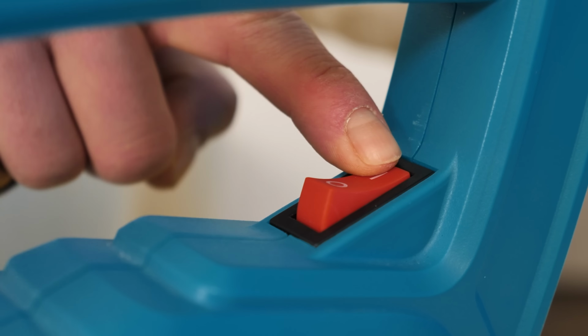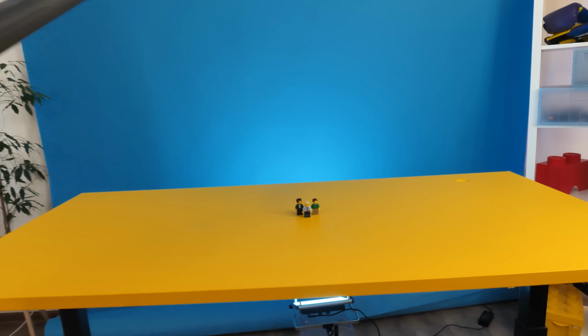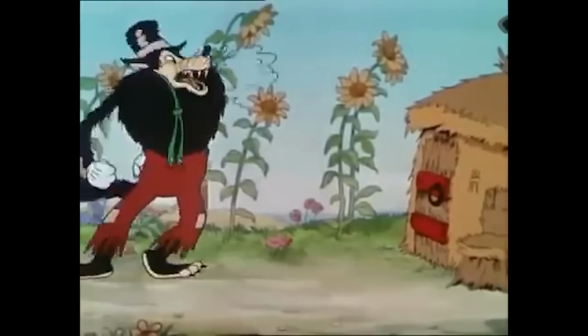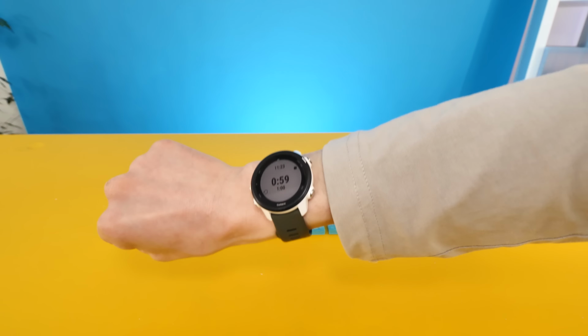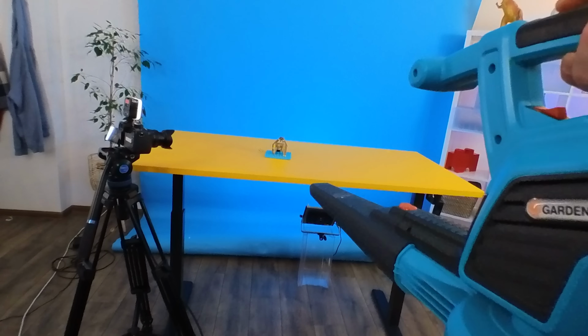For our next disaster, we'll need a leaf blower. It can literally mimic a hurricane, so let's test it on our minifigs. Yep, they need a house to survive, just like the 3 little pigs. So I assigned sticks, wood, and bricks to each of them, and they have to build a house in under 1 minute. Starting off with Jack, and he finished on time, so let's test it.